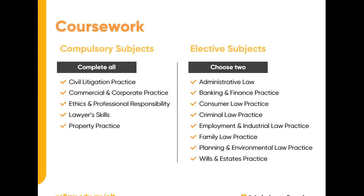So if you really enjoyed a certain area of law, so you really love family law and you've done a bit of work experience and you really enjoy that subject, you're kind of leaning towards that area of practice, then you could perhaps choose the family law practice. So 2 out of those added to your 5 compulsory will be the course that you will do.